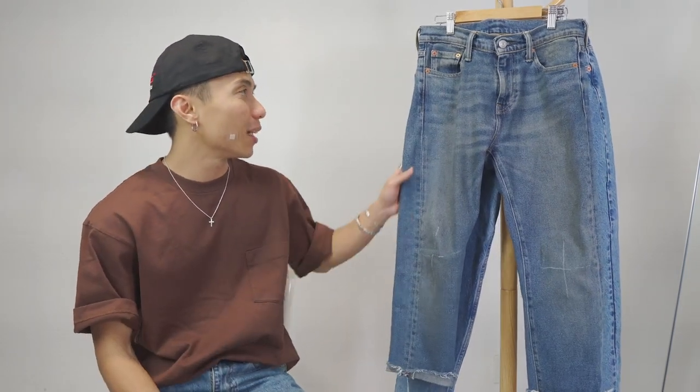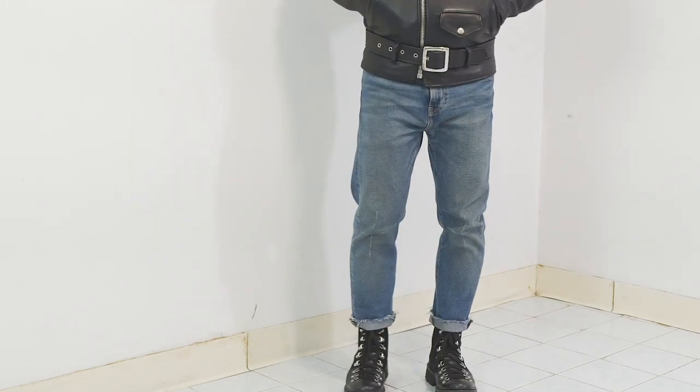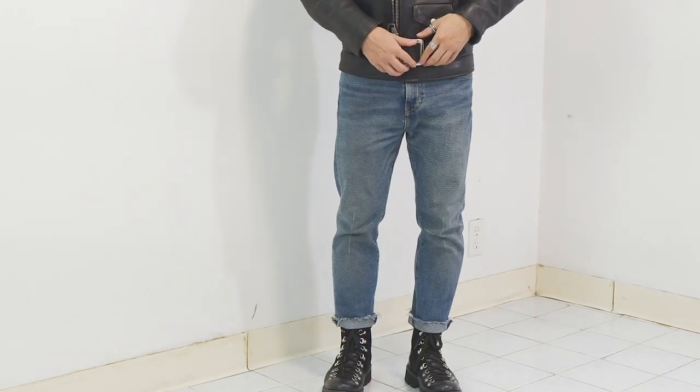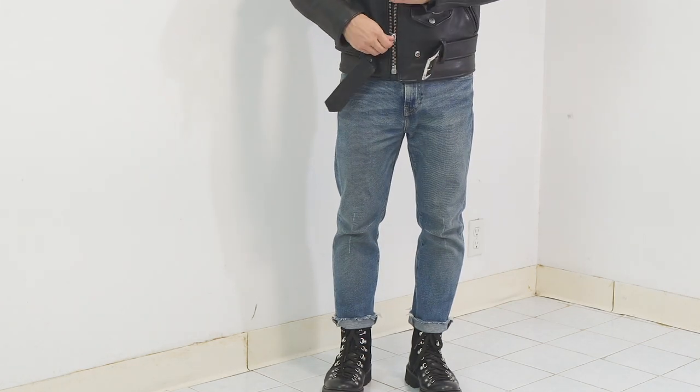And of course, you can't miss the brand Levi's in this list. This is a pair of Levi's that I got on the Levi's official website. This size is 27. It fits me pretty good on the waist. The length is just too long, so I have to trim it again. And I also kind of like the color washout. This is a cool colorway that I added to my collection.